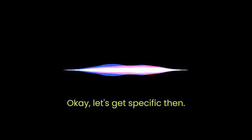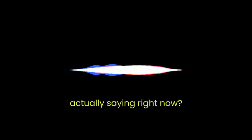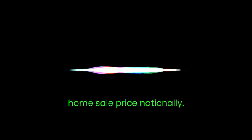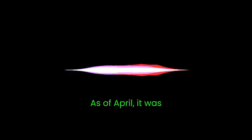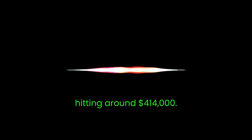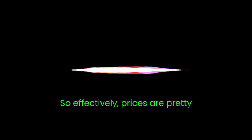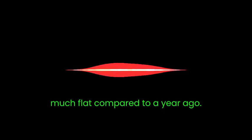Okay, let's get specific then. What are the key metrics actually saying right now? Let's look at the data from around, say, April, May 2025. Yeah, let's start with the median home sale price. Nationally, as of April, it was sitting around $414,000. Now, the key thing here isn't just the number itself, it's the year-over-year change. It's only up about 1.8% nationally compared to last April. So effectively, prices are pretty much flat compared to a year ago.